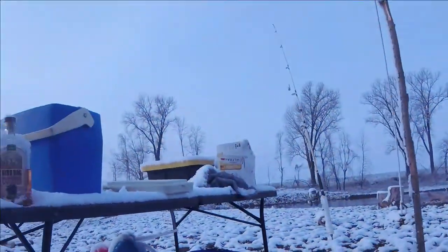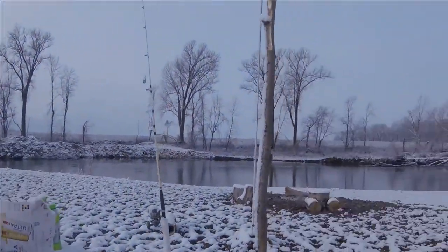Morning, day three. Danny's cutting up some firewood. Got breakfast cooking. We got pork steaks. Natural breakfast. And best of all, we got snow.